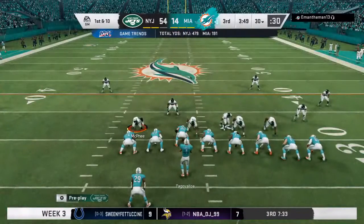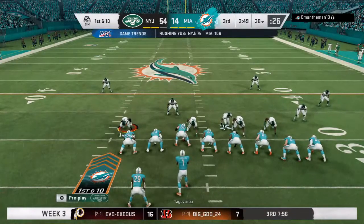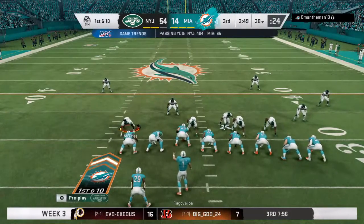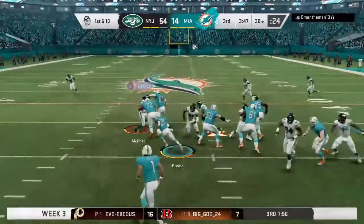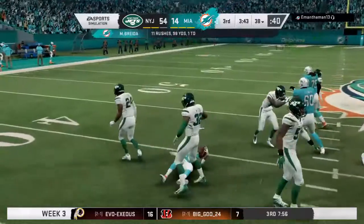The Dolphins at the line ready for their next drive. They have been struggling. I would imagine at halftime they went through some possible changes. Well, those changes aren't working, so now where do you go? I think now it's much more in their head.